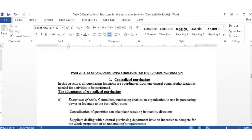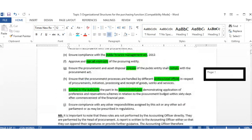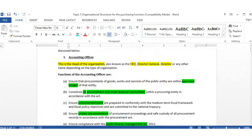Now, let me go back a bit. We have an accounting officer who is the head of the organization and also the head of other departments. You can imagine the CEO is the head of procurement as well as HR, as well as ICT, as well as customer service. All departments, they are heads of all the departments of the organization. But just the way we are saying the accounting officer has roles in procurement, they also have roles of HR, they also have roles of other departments, but our focus is on procurement now.